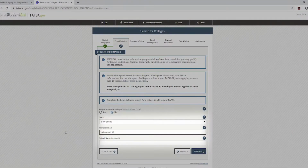If you're applying to college for the first time or are transferring, put down all the schools you're interested in. Any school you put down will receive a copy of your FAFSA, along with what aid you're eligible for. You can add more schools later, but you can't have more than 10. If you're not transferring and already attend college, just put down the name of your school. They're the only ones who need your FAFSA.